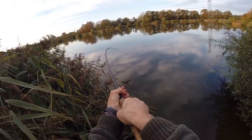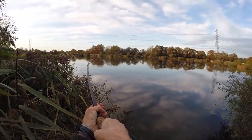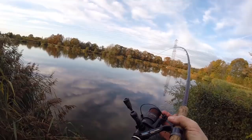He's got this rod locked over for certain. I'm just concerned about that bunch of lilies to the left, so I'm letting him do his stuff. He's probably going to get me in the lilies eventually. If he wakes up, he can pretty well go where he wants to go, this fish. Wow. The rod's got a curve on it like it shouldn't have. Well, I haven't got a turn on the reel yet. It'd be nice to see him.